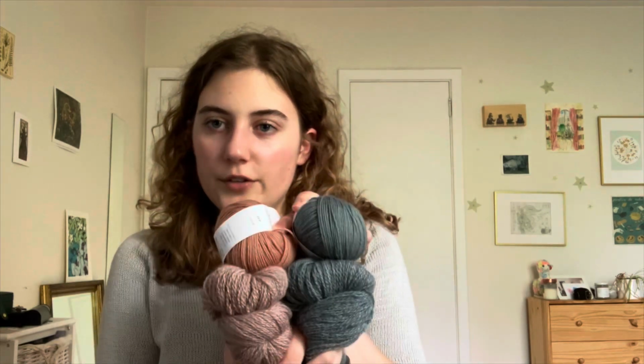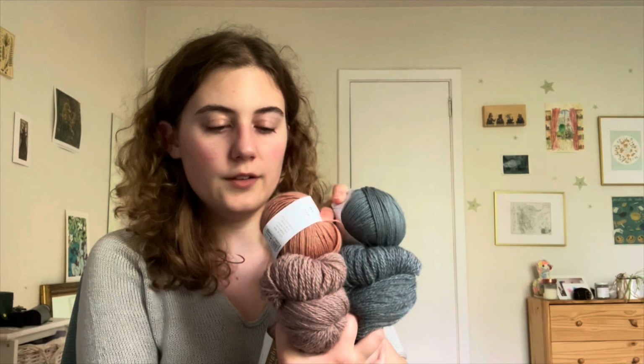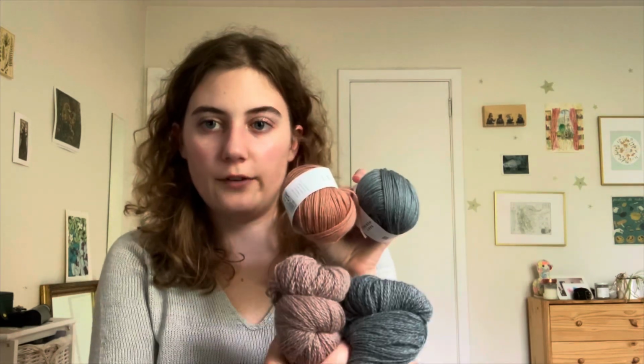But superwash is kind of unpredictable. I know how wool is going to behave. Like untreated wool, I know what's going to happen when I block it. Whereas superwash, ooh, I don't know what's going to happen. So I typically avoid it. But I realized that, first of all, I think it's very funny that I got the superwash saturated version of these two non-superwash desaturated yarns. Very funny. I'm clearly going through a phase.